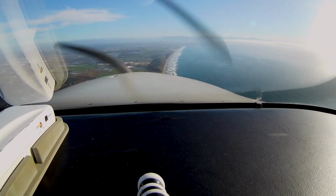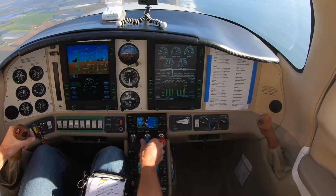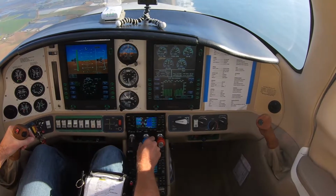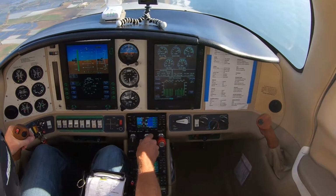I've got the airport in sight to my left. So mixture's full, props are going in. You'll hear a pitch change. I'm keeping an eye on the airport here. I'm just over my left shoulder. And we're going to keep this descent going.